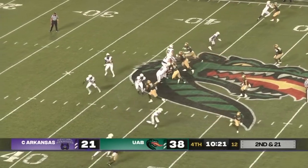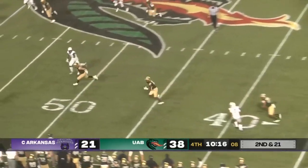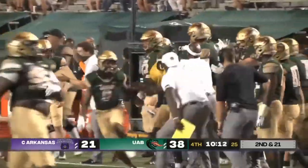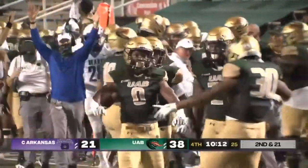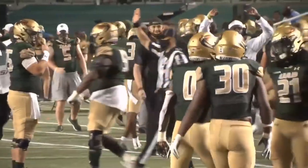Second down and long, as in 21 for Smith. Intercepted. And now out of bounds. That is zero. Keandre Swoops. And that's the first interception by number zero in college football history.